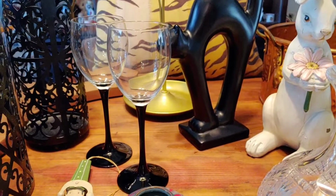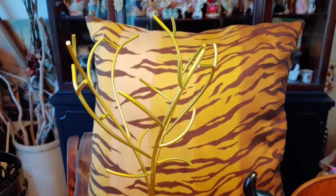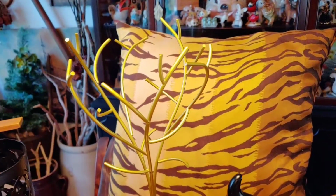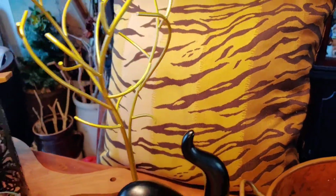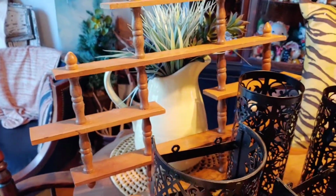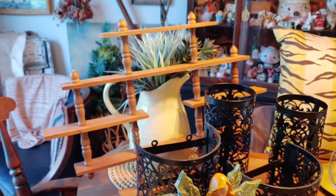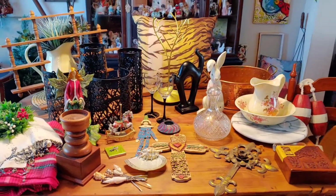Some black stemmed wine glasses. And then here is a nice display piece for necklaces. I'll probably be using that in one of the booths for necklaces. And then an animal print pillow. And then the last piece was this mid-century modern little knick-knack rack. Don't know if Steve's going to incorporate this into one of his coffee bars that he makes, or if we're going to go ahead and offer this up, but I think that is it. Some great stuff.